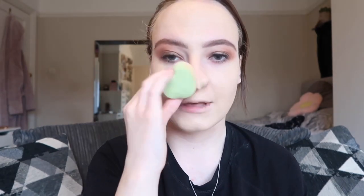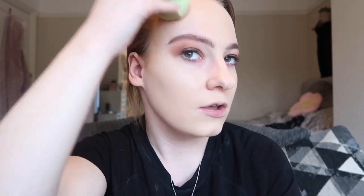I feel like I don't use any other brushes now that I've got these, even though I have just bought new Morphe brushes, but I will also show you what they're all about as well. But I just love these marshmallow sponges to put on my foundation now. You know when you get beauty blenders that leave a streak in your foundation? These do not do that at all.